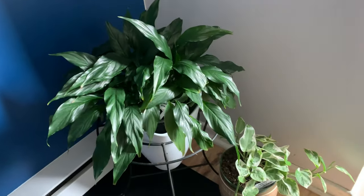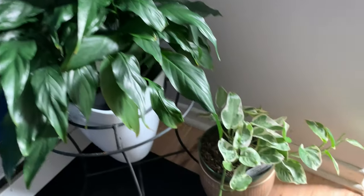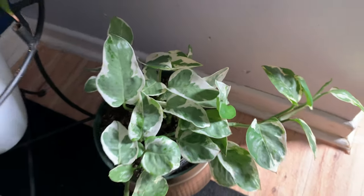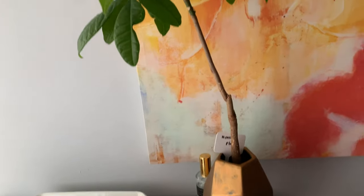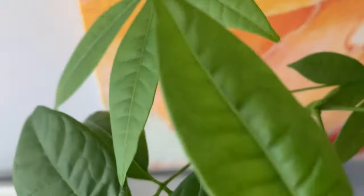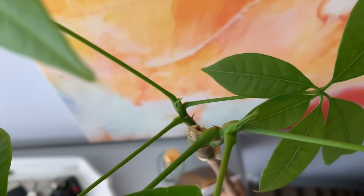And then over here, I have my dwarf peace lily that is beautiful and lush. Next to it is a Persian jade that is doing beautifully in this lower light condition. And then on the table here, I have my money tree. This is a plant that was given to me by a friend and it's doing so well. It has a lot of new leaves. I don't know if you can see them coming out over there.